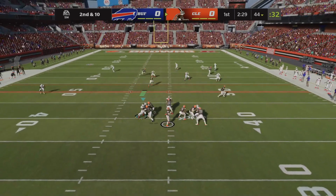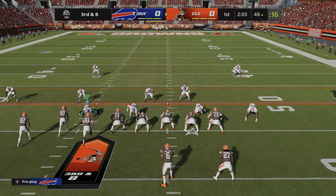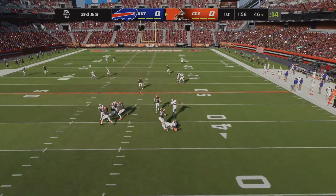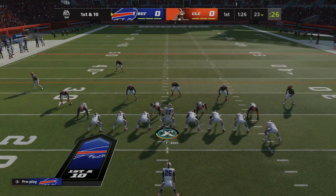Mayfield to throw it. To the right side, and he's got Landry, complete. Third down, Mayfield. And the Bills are going to get him as he goes down. Coming out with a jumbo package to start the drive.